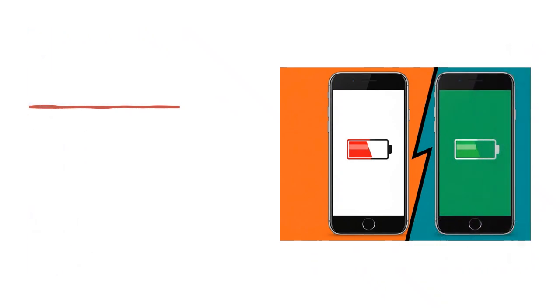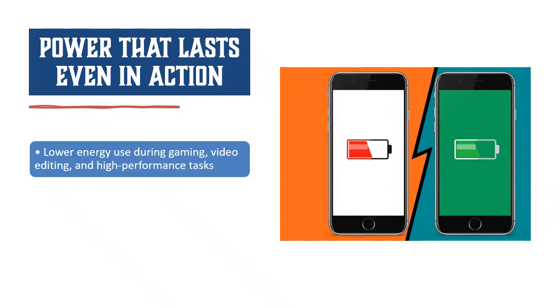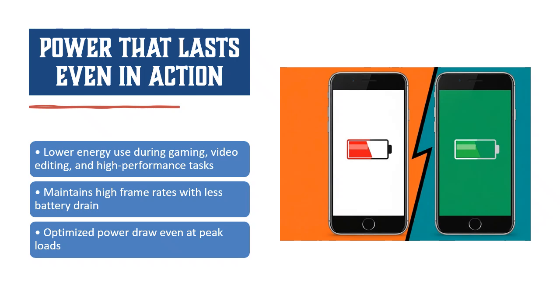Power that lasts even in action. Efficiency doesn't stop when performance ramps up. During heavy tasks like gaming, 4K video editing, or multitasking, the Snapdragon 8 Elite continues to draw less power compared to its predecessor. It maintains high frame rates and fast processing, but at a fraction of the power cost. So you can push your phone harder, and still enjoy extended battery life.